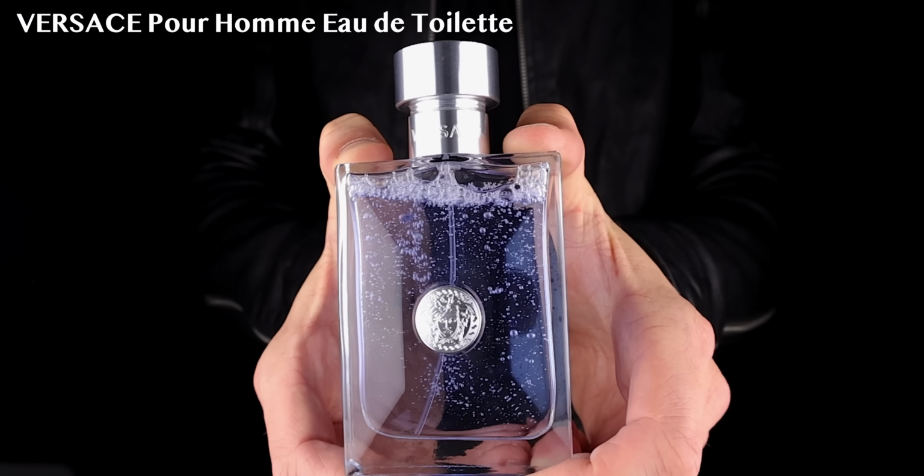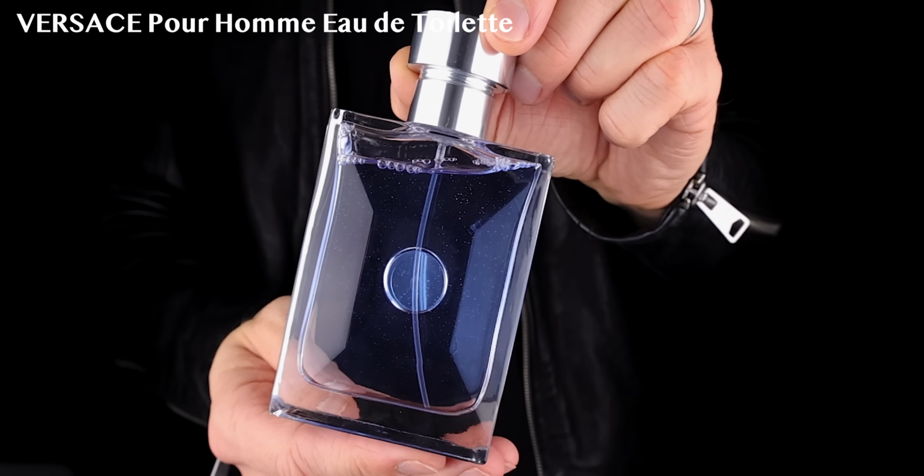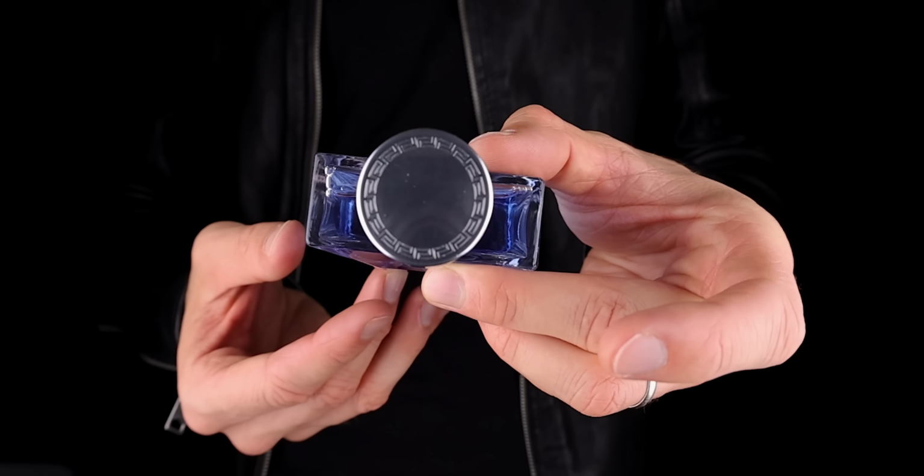Simple, accessible everywhere. You can find it at discounters. I would say only buy it on sale, because it's always on sale. Even not at discounters, you can always find it on sale. And this scent is so good.